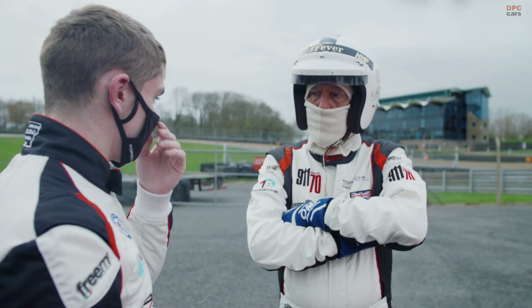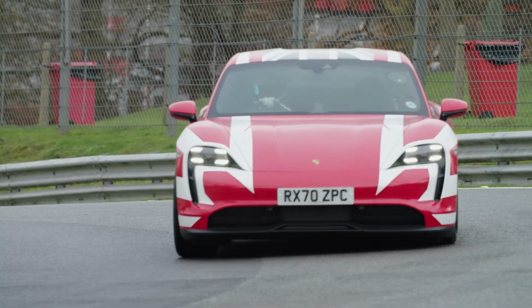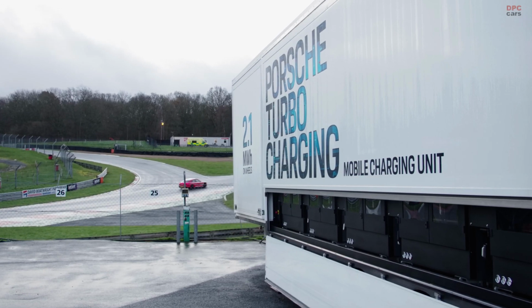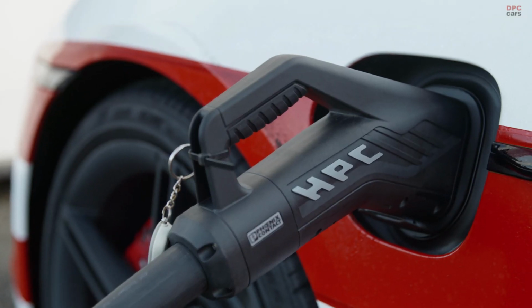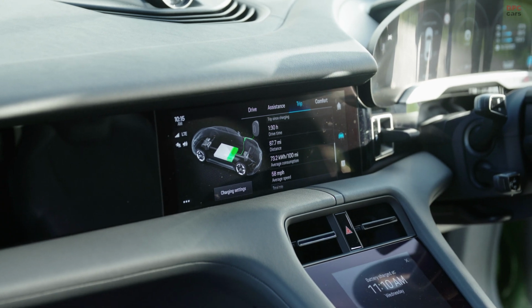So what was your usage then on the... 61.3. Oh, that's very good. The charging's really quick. We've got this huge, great charging unit from Germany, and it's charging these Taycans to 80% in about 20-25 minutes, which is really impressive.